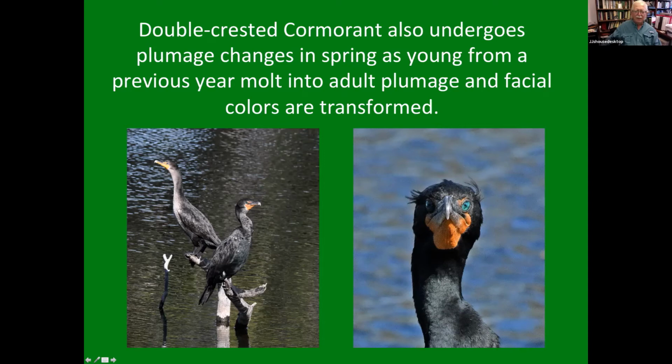This is probably a third year double-crested cormorant, or maybe it's an adult that is just still in its winter plumage. It has a little bit more color in the plumage, and the bill is a light orange. This is an adult. It looks like an ugly adult. And notice its turquoise eyes. All of the double-crested cormorants have turquoise eyes.